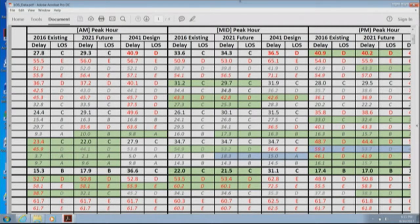We have those as well. But what you're seeing are the overall level of service, the letter grades for all the major movements at the intersection, the overall intersection itself, and anything in red is what does not meet our standards. So our zoning ordinance and our street specs both say that we strive to maintain a level of service C or greater on our intersections, except for turning movements, which we allow a level of service D. So anything you see in red on this chart is what does not meet that standard.